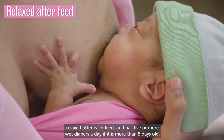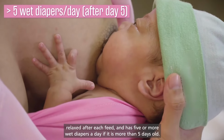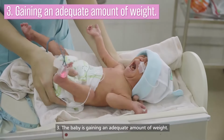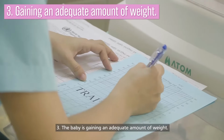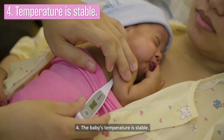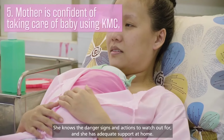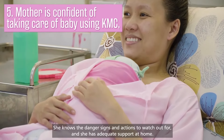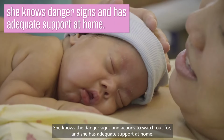Relaxed after each feed and has 5 or more wet diapers a day if it is more than 5 days old. 3. The baby is gaining an adequate amount of weight. 4. The baby's temperature is stable. She knows the danger signs and actions to watch out for, and she has adequate support at home.